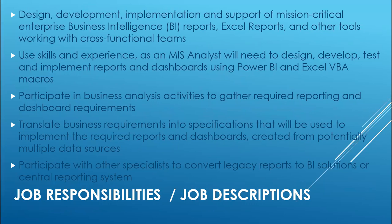So we'll understand what business intelligence is. How do we build intelligence from the data? How do you build intelligence from information? How do you validate it? How do you qualify it? How do you participate in MIS analysis? How do you build this analysis for an organization so that the top boss can decide?